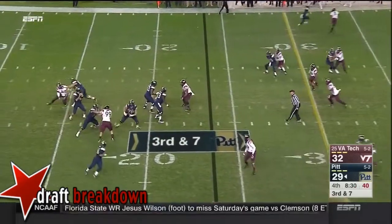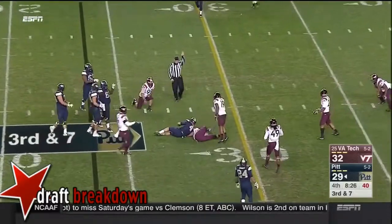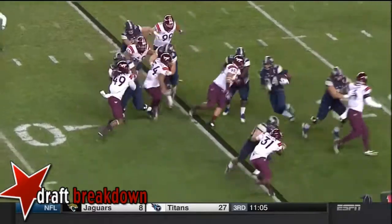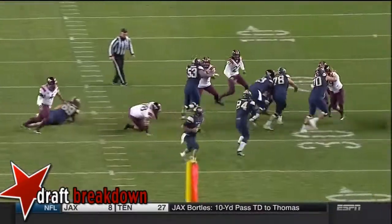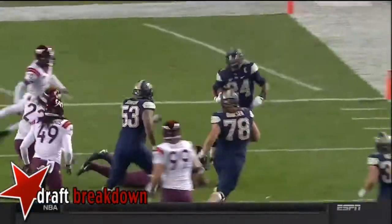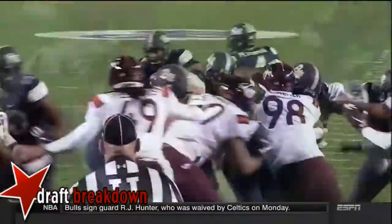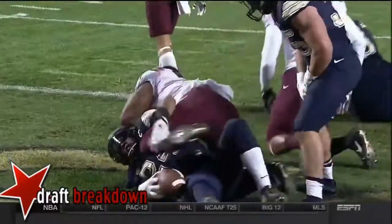3rd and 7. Peterman with time again. Peterman this time gets hit. It will not be a sack. James Conner really has been impressive tonight, running the football, showing the physicality and the ability. They've run him mostly between the tackles. He's been involved, probably had a heavier workload here in the second half. We always knew that he was a big physical runner in between the tackles. One thing, though, that I think he's shown off more this year is his ability catching the football.